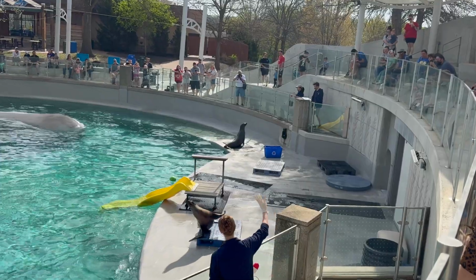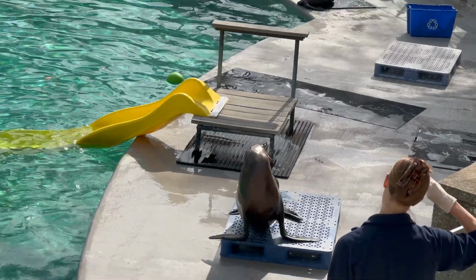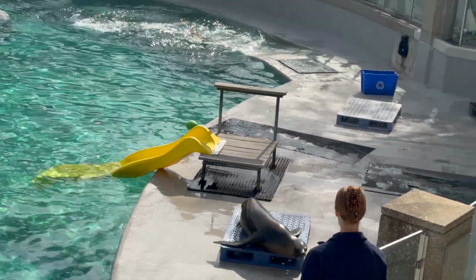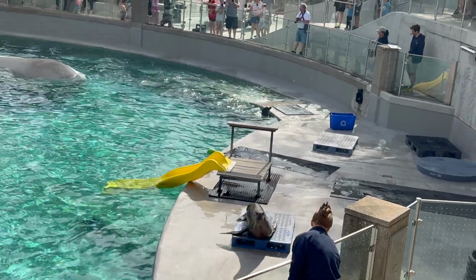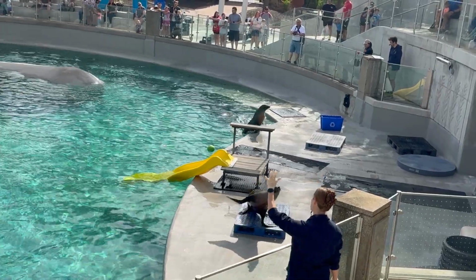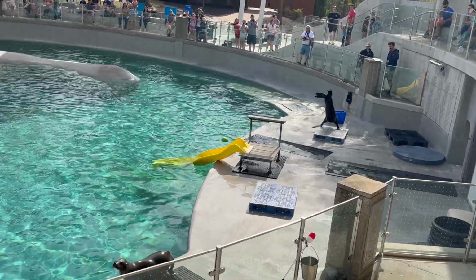Now over here to my left, we have Pepper. Pepper is also 10 years old, and Pepper and Luna share the same rescue story. Pepper was also deemed non-releasable after stranding a second time, and found a home here at the Kansas City Zoo and Aquarium in 2015. Pepper weighs in at around 170 pounds, and is recognizable by her dark fur and whiskers, a scar on her neck, and her small nose. Pepper will be training today with trainer Megan.